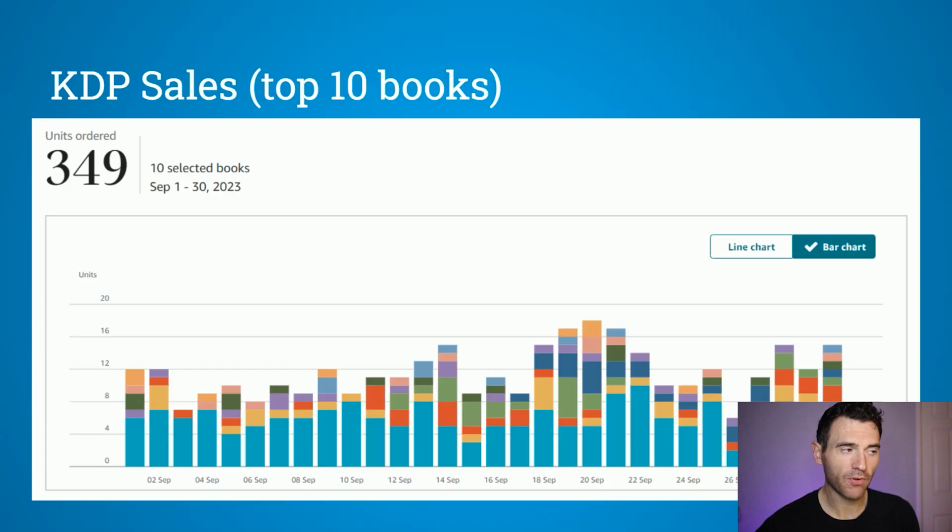So I've got 72 books, but if we look at my top 10 selling books, you can see that makes up most of the sales. So 349 of the 398 sales were from these top 10 books.